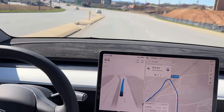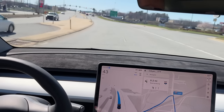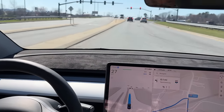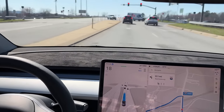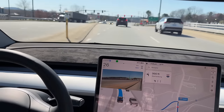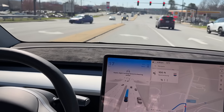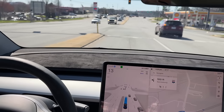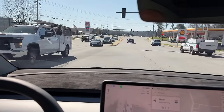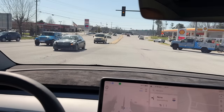Close to the interstate here now. That was interesting. Drove around that shadow in the road. I think it thought it was some kind of debris. It's pretty good. Should be interesting. Got a whole pile of traffic, flashing yellow arrow to get up on the highway. So let's see what happens here now.